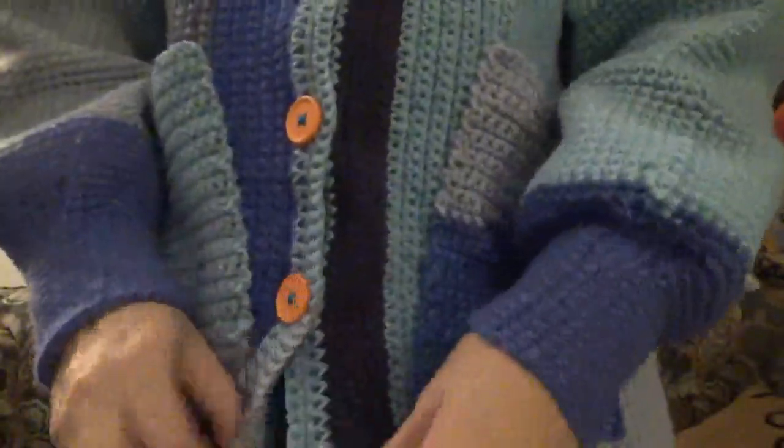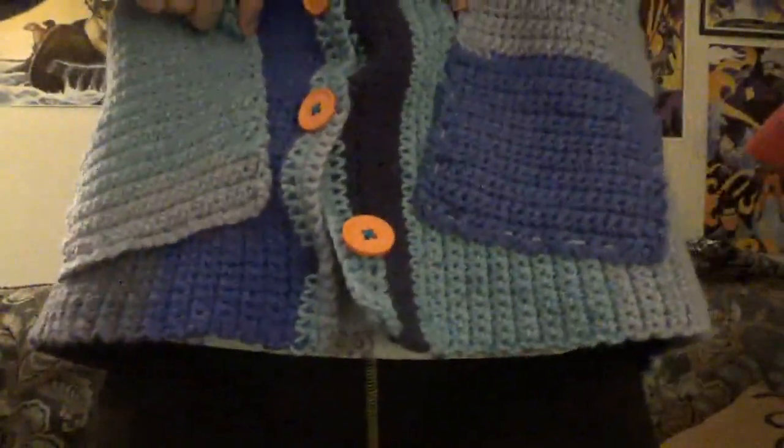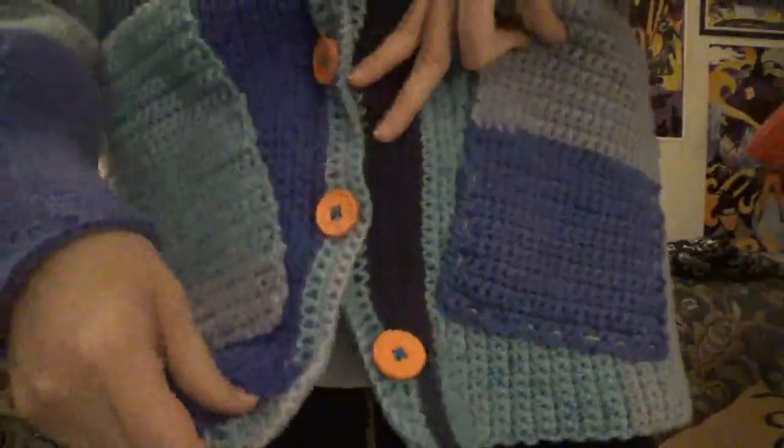Now that the happy gurgling noises are done and out of the way, I'm going to do some final thoughts first. I'm pretty sure this will lay down after I give it a good wash. Same with the bottom portion, which kind of curls. I'm pretty sure that's also gonna flatten out in the wash, but still, I love how this turned out.